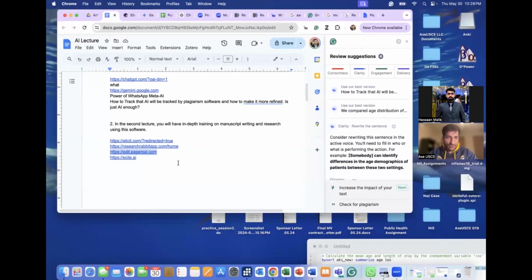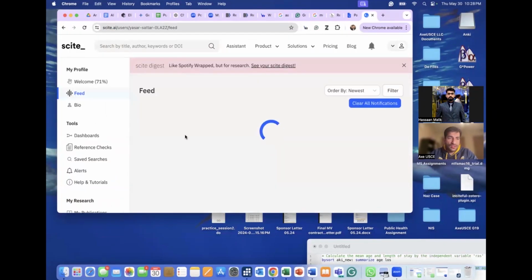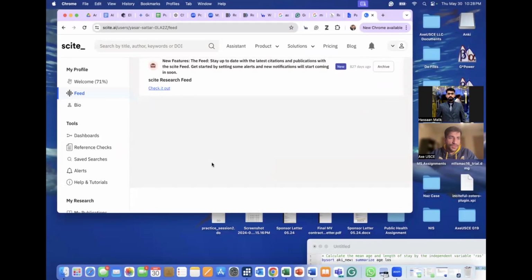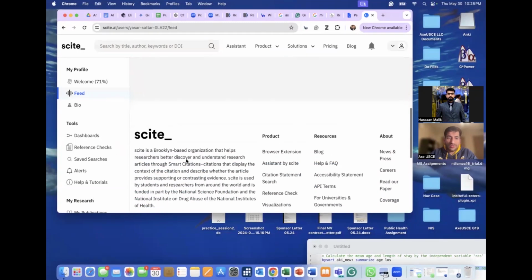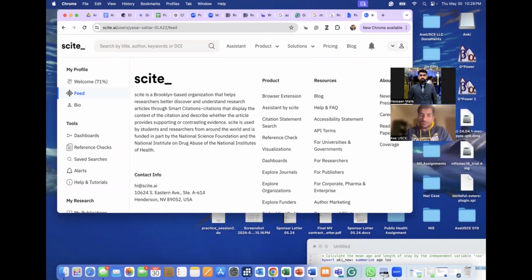All right, so I think that was pretty much it on our first lecture. Oh, one more thing, the Site AI. I'm going to just quickly show you the interface. So Site AI is another AI where it can find the bibliography for you. So let's suppose you're doing a meta-analysis or big research projects, right? Snowballing method is one of the methods where you're going to literally go through all the references in your research papers and check, open those articles.